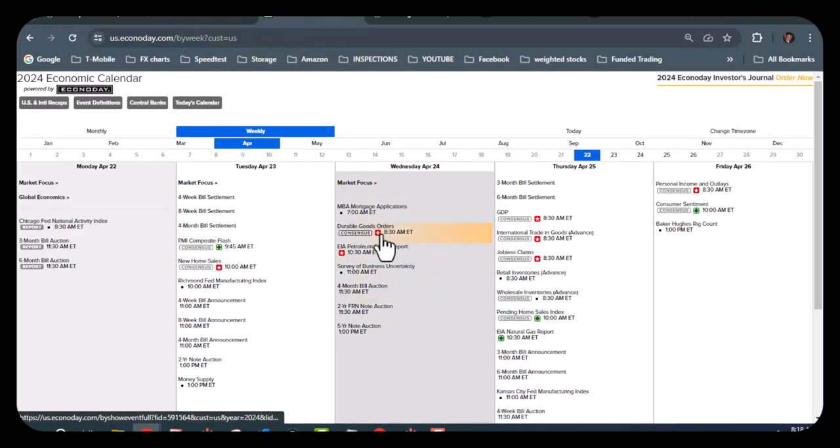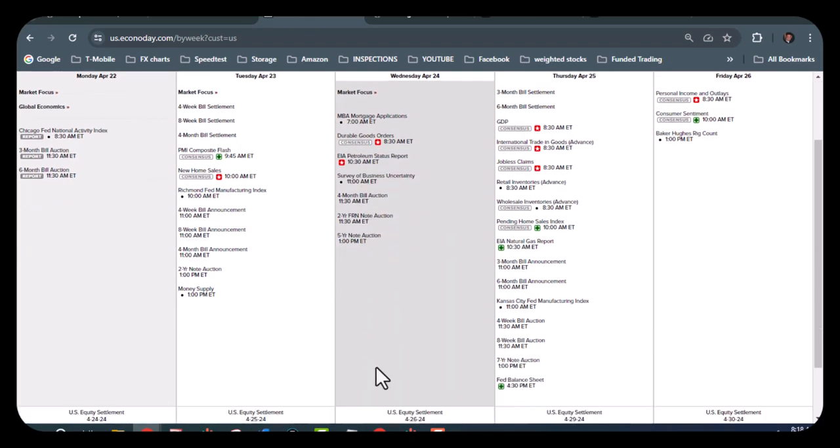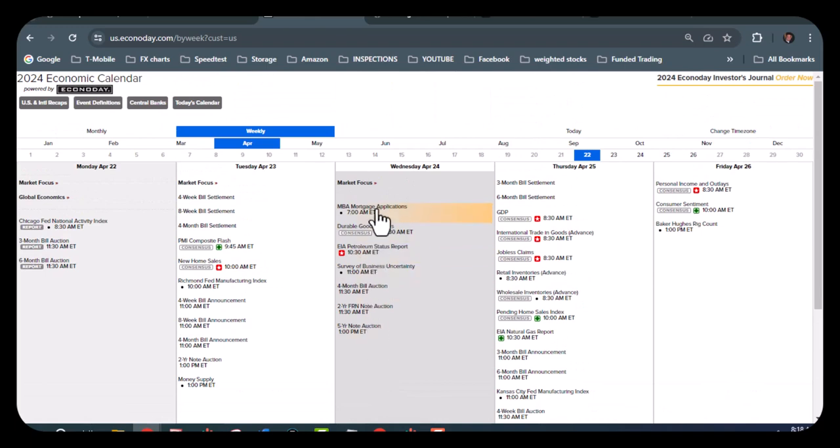All right, this morning at 8:30 we're going to have durable goods. And just like every Wednesday morning at 10:30, we got a crude oil petroleum report. No Fed speakers, so no surprises there. MBA mortgage applications came out at 7 this morning.